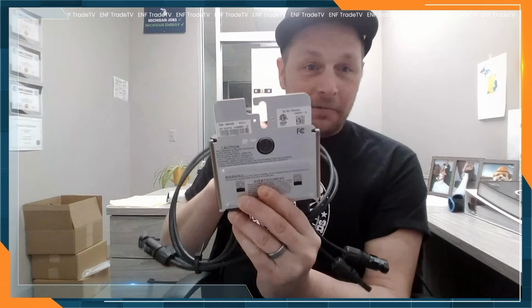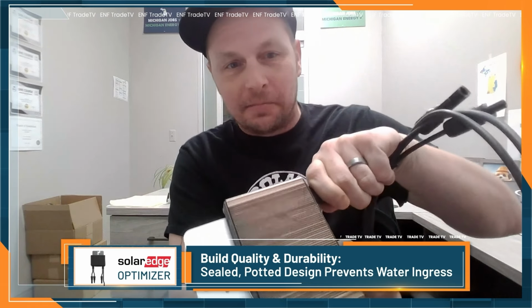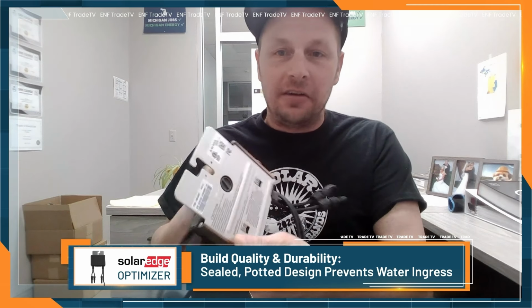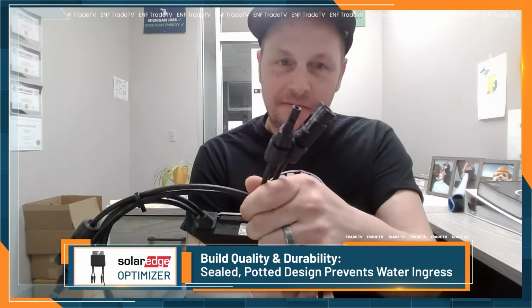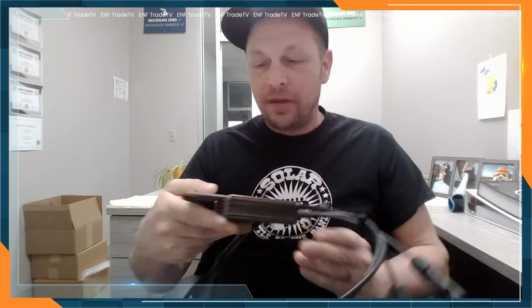This is one of their optimizers here. You can see there's no nuts and bolts or anything that you can do to take this apart. I actually did take one apart one time, cut it open, and it's all potted in there. So there's no way to really have water infiltration in here whatsoever. There's MC4s at the end for each the solar panel, and then connecting optimizer to optimizer. And it's just a really strong, durable product. I mean, it's not heavy.